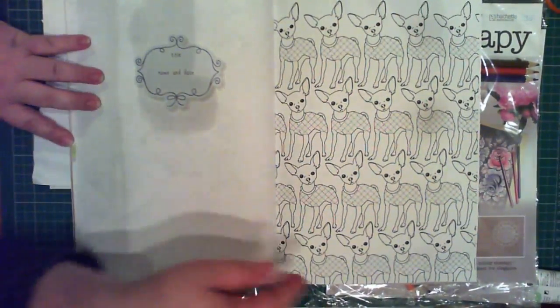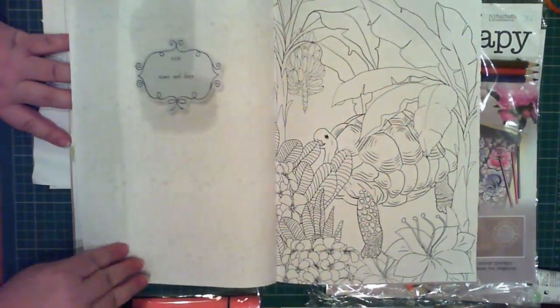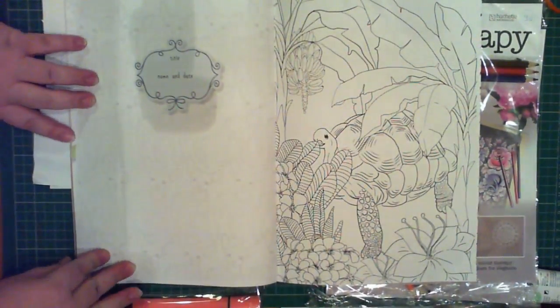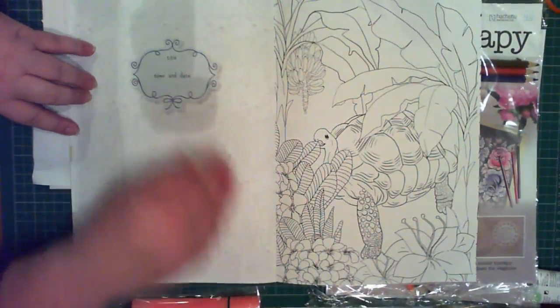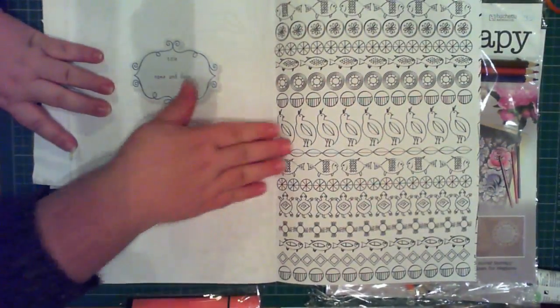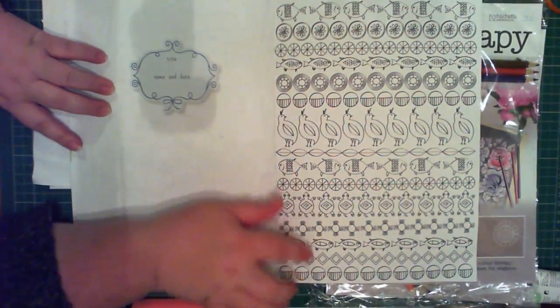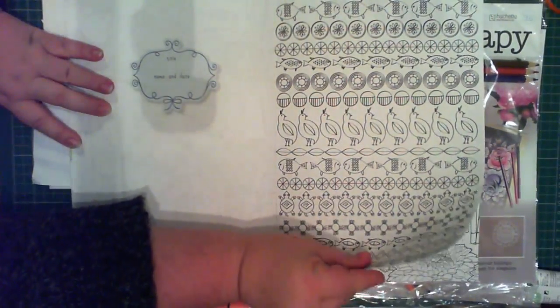And, oh, there's the chihuahuas in the sweaters. And what have we got there? That looks like a turtle munching on leaves. Interesting. Oh, I like these kinds of things. Just little lines of different patterns of birds and fish and things. That looks like fun.